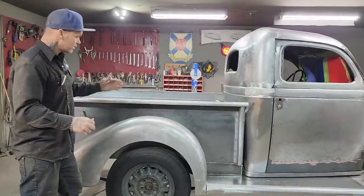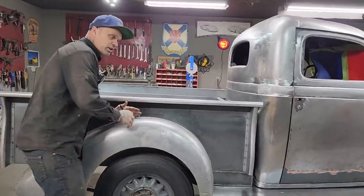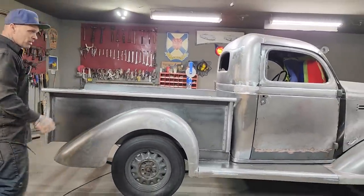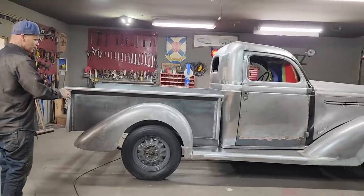She's going to be helping me butt welding this fender together. We're going to get rid of the excess metal that's on the inside of this fender. We're going to show you how we're going to do that. I'm going to need Jolene's help because of where it's at.